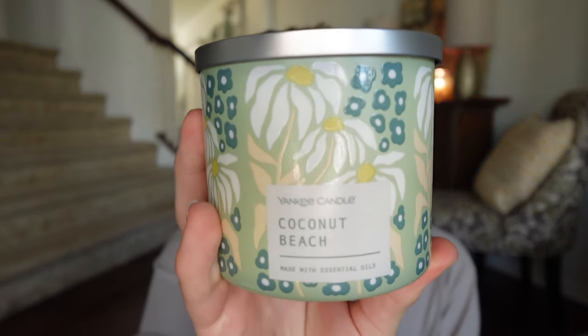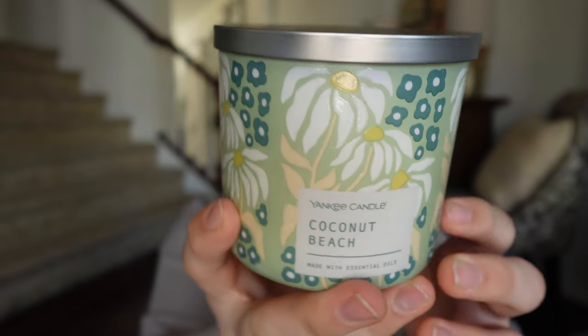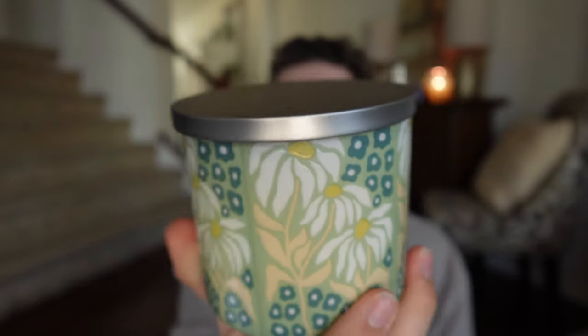But the first one is Coconut Beach. Honestly, I don't love the label on this one. It's a little bit too all over the place for me. Also, this doesn't really make sense to me. I feel like this should have had a beachier look to it, maybe a blue label with coconuts on it and just a little bit more tropical looking. Maybe they'll come out with another one for more of a beachy look, and this is maybe more of the springy look, but I don't know why it has flowers on it, because Coconut Beach is not a floral scent. This to me, oh, I love it.